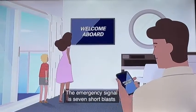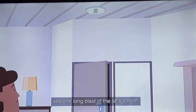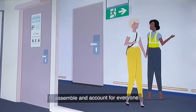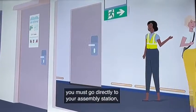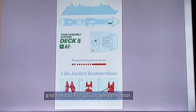The emergency signal is 7 short blasts and 1 long blast of the ship's horn. This means we are taking proactive steps to assemble and account for everyone. If you hear this signal, you must go directly to your assembly station, which can be found on your SeaPass card and the back of your stateroom door.